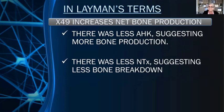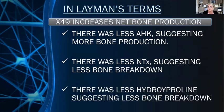There was less NTX, suggesting less bone breakdown. There's less hydroxyproline, suggesting less bone breakdown. So that's very important. You want to keep the bone you have and you want to increase your bone density. Obviously, we talked about exercise and we talked about food. Nutrition is important, but it's also important using the X49 as well, because of what we found in our clinical studies, to help increase that bone density and reduce the amount of bone loss, in layman's terms.